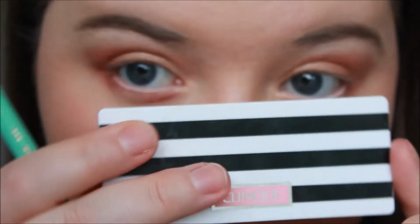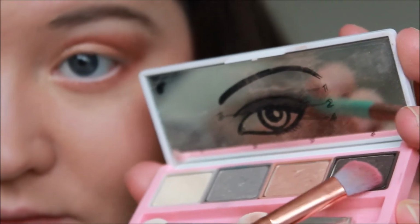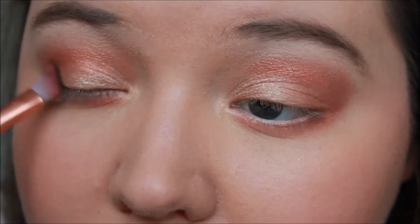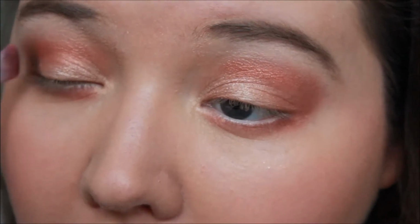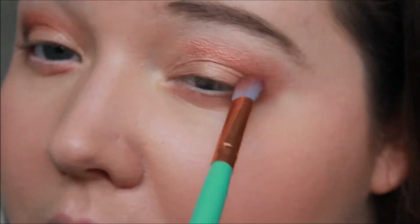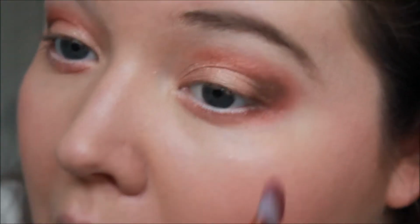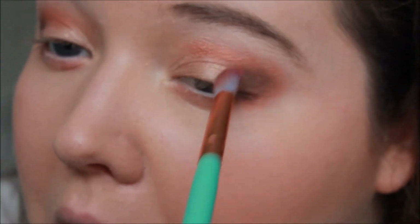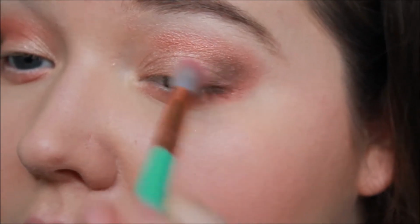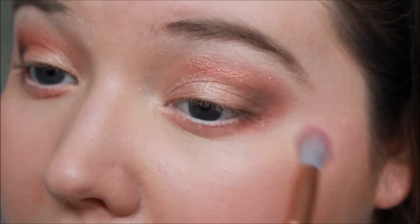And then back with the same Clinique little eyeshadow palette we used earlier, I'm going to use the darkest colour, which is like a more cooler toned brown, and put it on the outer corner just to add some depth. You're going to want to grab a blending brush at this point and just blend all of that together.